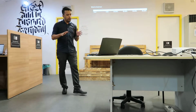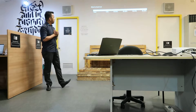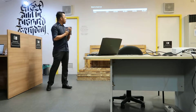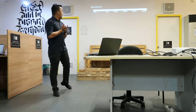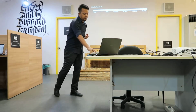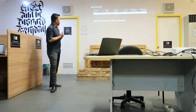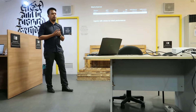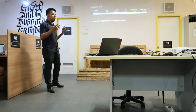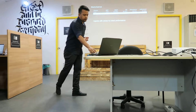So before we go there, quick round. These are the goals: your handle time is at 8 minutes, CSAT at 90, quality score at 85, attendance at 96, and adherence at 95. So the first cluster are those with or close to ideal performance. They may not be meeting the goals, but they are the ones who are closest to the goals.